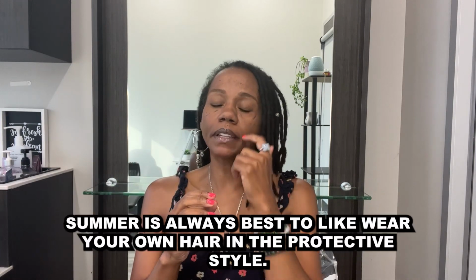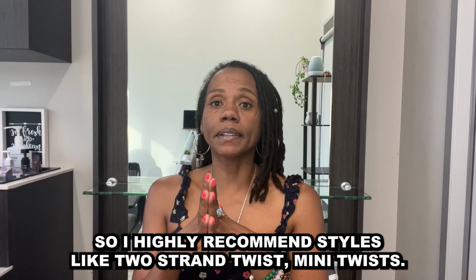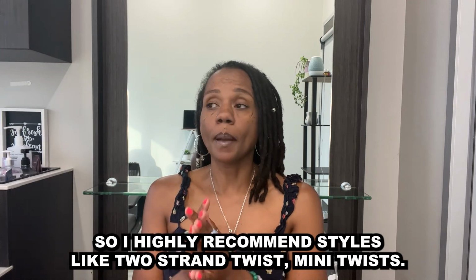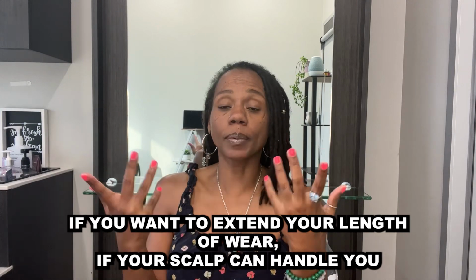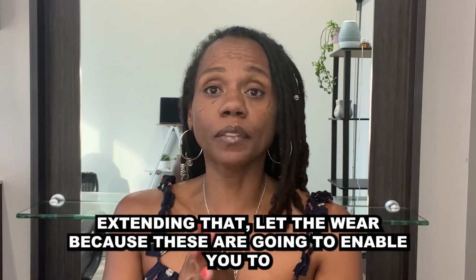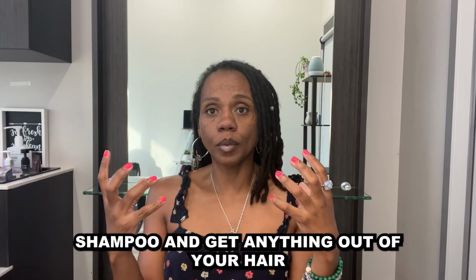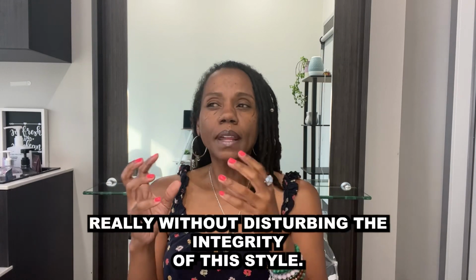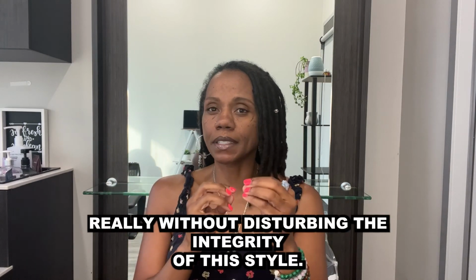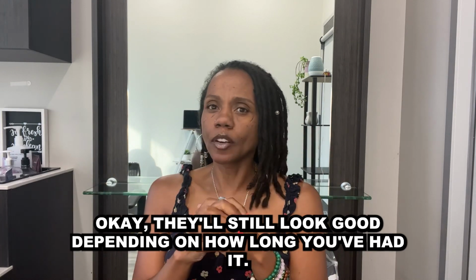During the summer, it's always best to wear your own hair in the protective style. So I highly recommend styles like 2-strand twists, mini twists if you want to extend your length of wear, if your scalp can handle you extending that length of wear, because these are going to enable you to shampoo and get anything out of your hair, really, without disturbing the integrity of the style. Like, after you shampoo, they still look good, depending on how long you've had it.